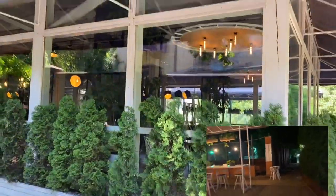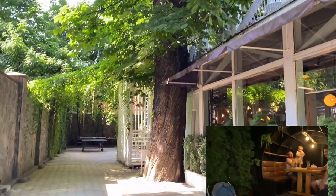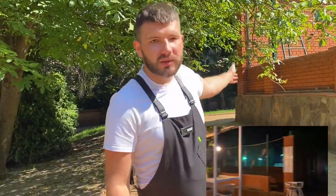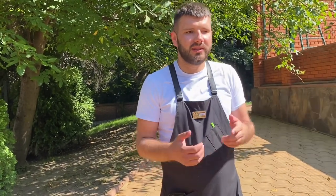Also, we have three different floors, like stages, for eating. We have a second floor with an open-air terrace. We have the main hall. We also have a new terrace, and we are a restaurant of European kitchen. So we have pastas, pizzas, first dishes, main dishes, and other stuff. Okay, thank you very much. Welcome.